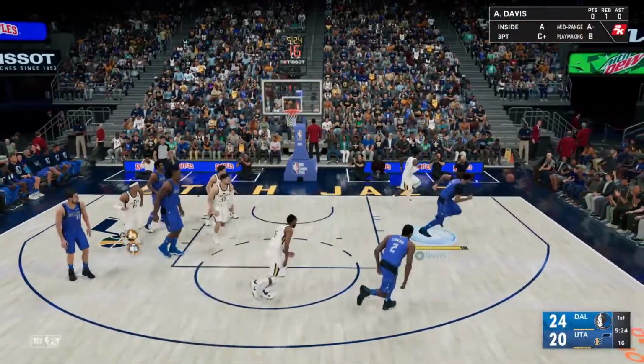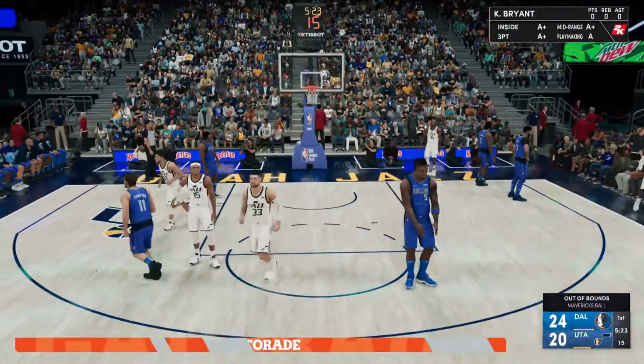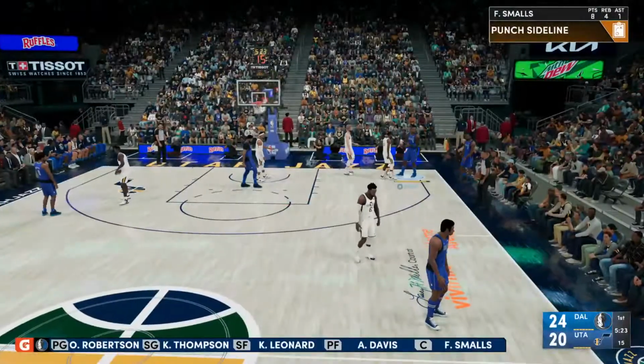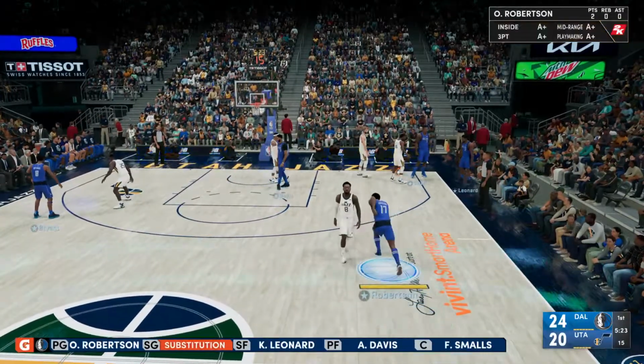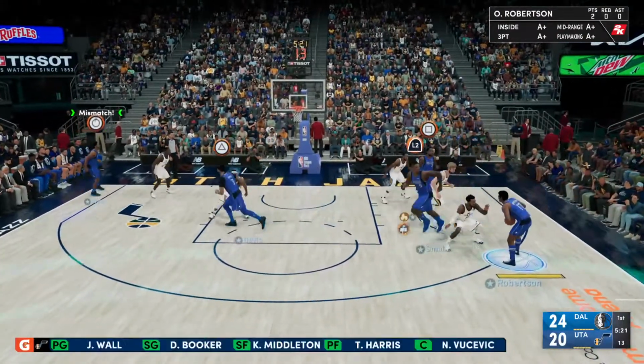Vucevic with the block. Get that weak stuff out of here. You can't come weak like that against Vucevic. He's going to send it back at you. Sabonis, he's checked in for Utah. Anderson comes in for Devin Booker. And Dallas also making a switch. Lyons checked in.